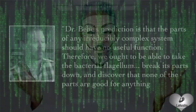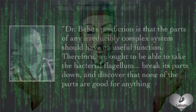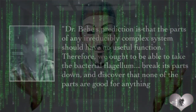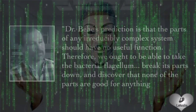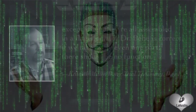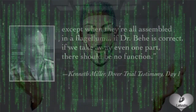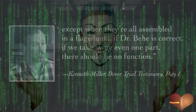Dr. Behe's prediction is that the parts of any irreducibly complex system should have no useful function. Therefore, we ought to be able to take the bacterial flagellum, break its parts down, and discover that none of the parts are good for anything, except when they're all assembled in a flagellum. If Dr. Behe is correct, if we take away even one part, there should be no function.